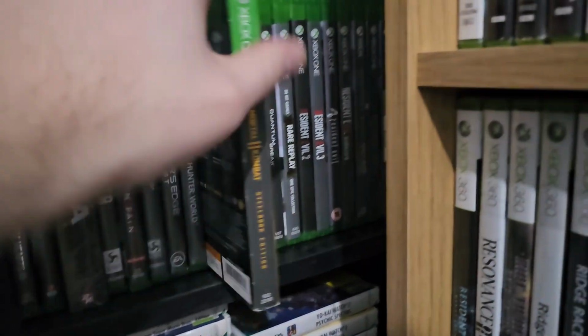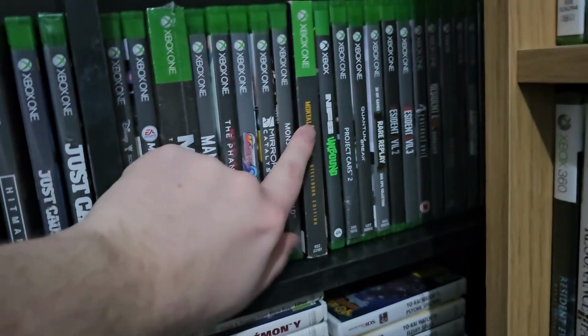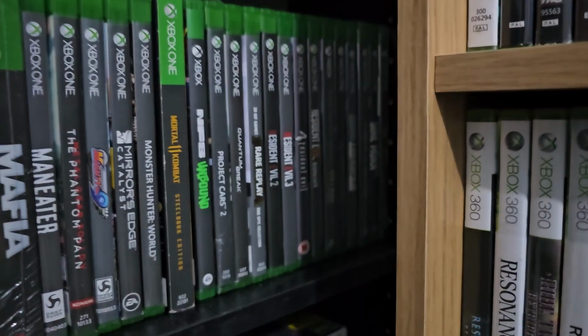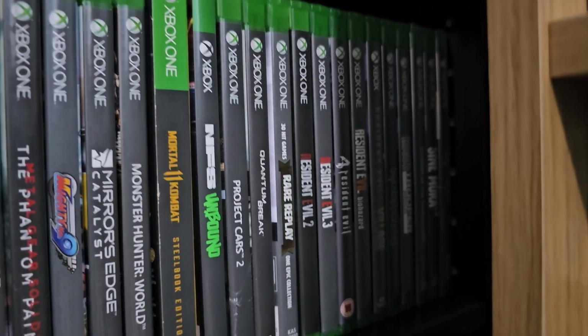Mortal Kombat 11 Steelbook Edition. If I ever get a complete version, I'm going to sell this on, of course. But yeah, not much. I got that at clearance in Game, I already had it on Switch. Need for Speed Unbound, I got that at CEX, that was cheap. Project Cars 2 was cheap on Black Friday. So yeah, you're seeing the recurring themes.